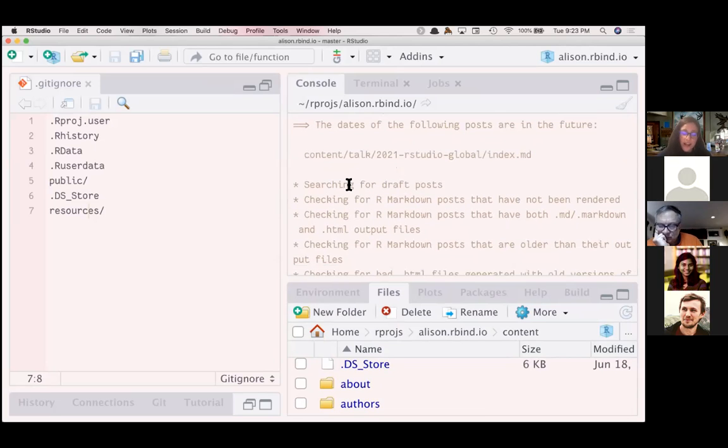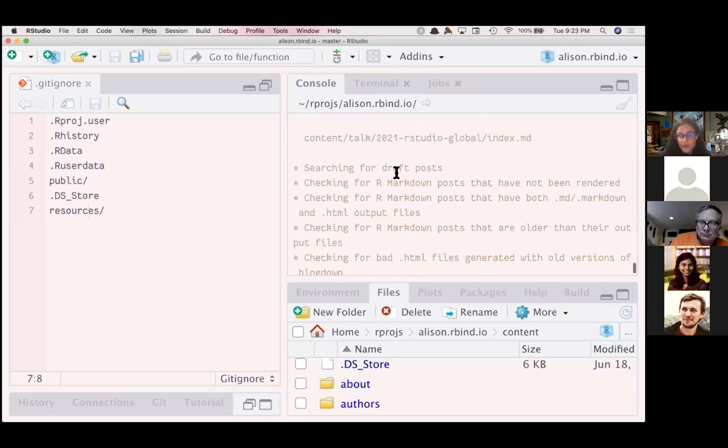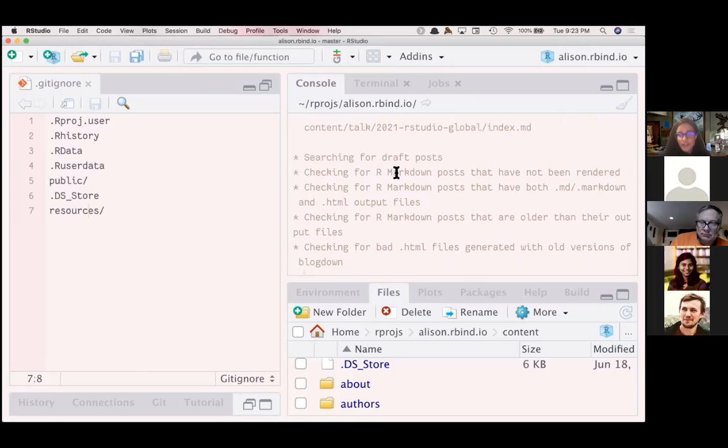It's also searching for draft posts. Draft is one of the YAML keys in a blogdown post that you can use if you want to sandbox your content for a while, but it's often confusing because people, when they go to publish, forget to remove the draft true key in their YAML. And so they're wondering, why is my post not coming up? And it's because it's marked as a draft. So we also screen for those to help you catch those.